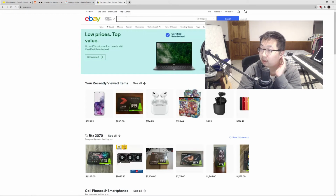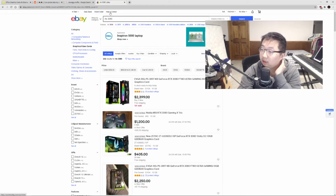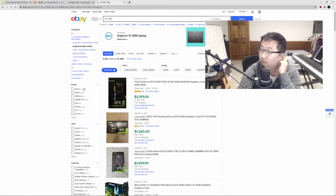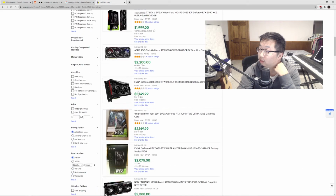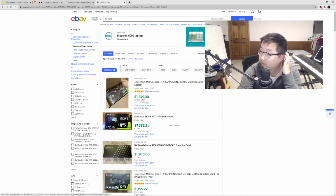But of course, the last option is eBay, and obviously there's a lot of scalping. My understanding of the way prices work right now is that if there's a high enough demand, prices are going to go up. If you look at the sold items, you can see what 3080s are going for. So this guy sold the 3080 for $2,200. It looks like the 3080 is going for around 2K consistently, and the 3070 is going for maybe like 1200, I believe. This is if you're really kind of desperate.